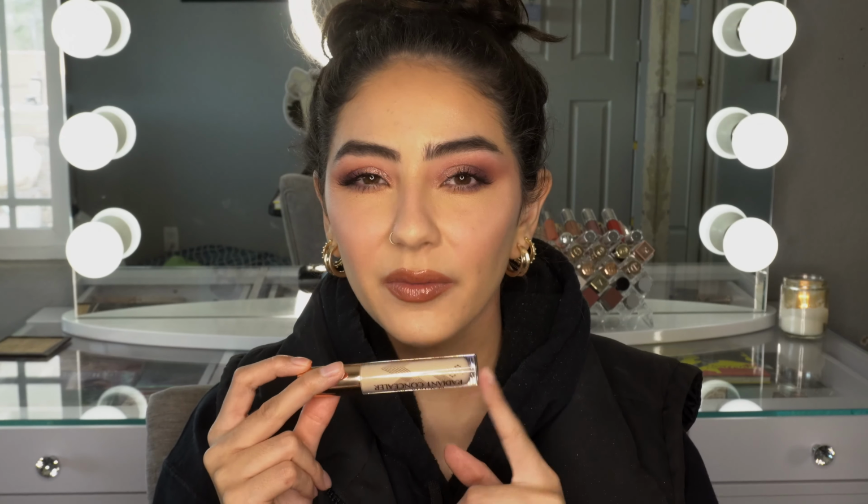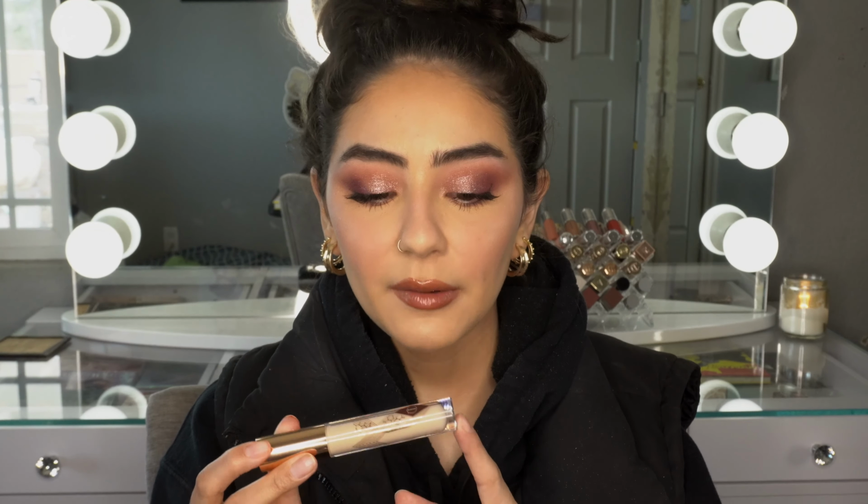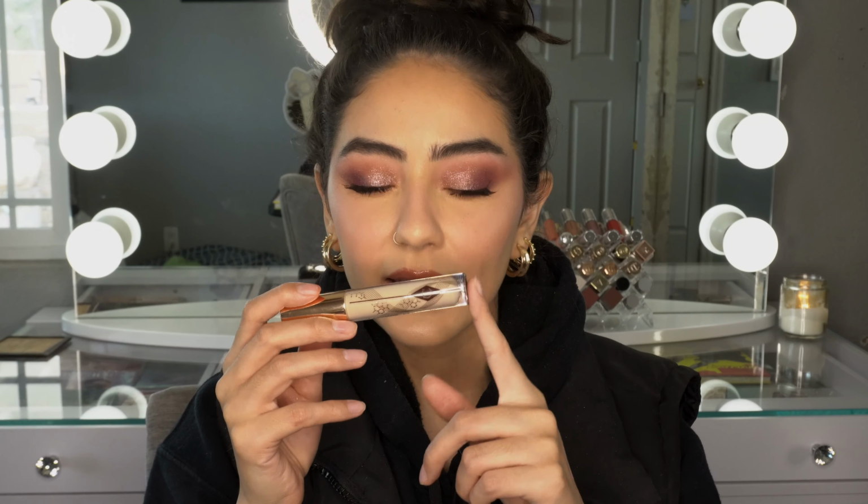This one does have a little bit of a learning curve to it, but I definitely recommend it to those who have, I want to say, super dark under eye circles and just want something kind of creamy. I feel like you guys will love this one. Definitely check it out.